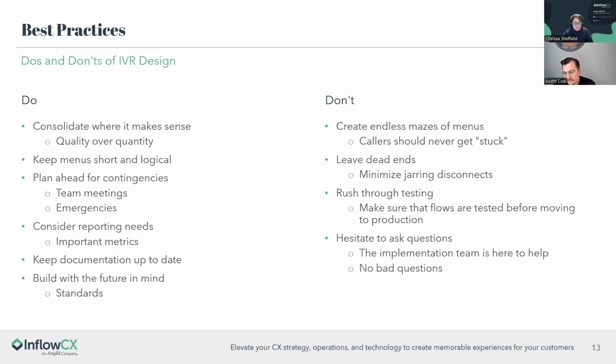Don't leave dead ends. If your menu is offering information instead of routing to a queue, repeat it and then go back to a menu, but don't just drop the call on the caller. Don't rush through testing. Make sure changes are tested before implementing them in a production call flow. This is post go live of a new flow.